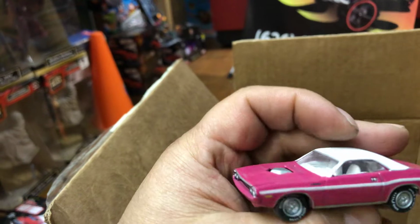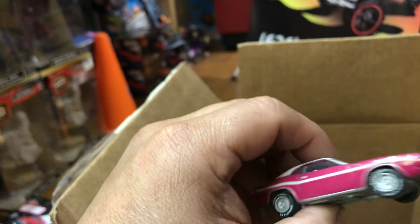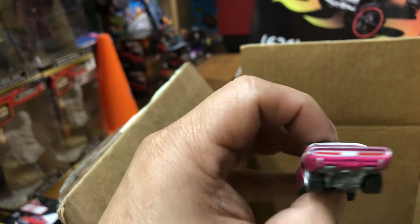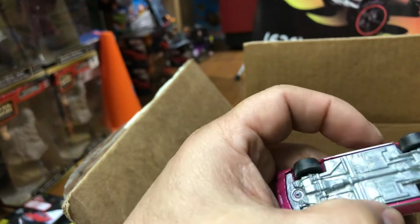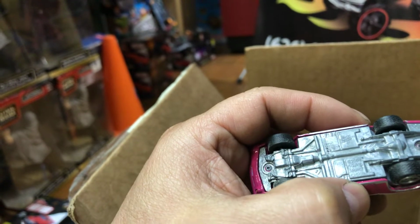And this, I don't know if it's a prototype or not. But definitely it's a unique item. Because I never seen this color. But you never know, it could be a prototype. Alright, next.